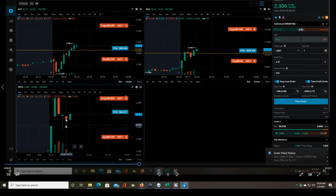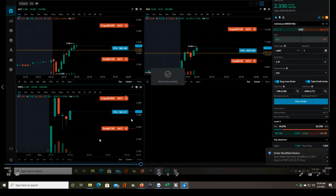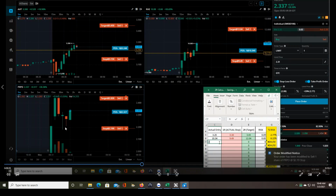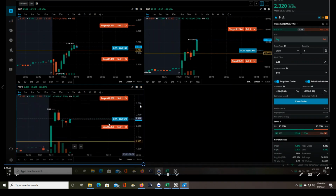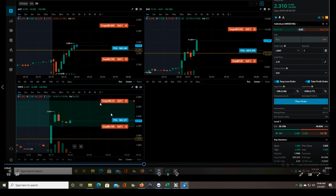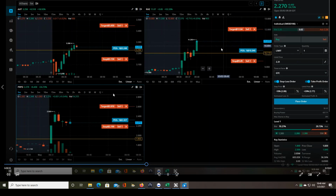So here's PRPO. I got in basically where I wanted to for the break of that candle. And then I moved my stop loss to 219. So just like, I think, 2 cents lower than the bottom of this candle. Again, just because it makes sense. 220 might be a kind of psychological support level that this bounces off of. So again, use the 2-hour calculator there. I've got my profit target in place. So right now I've got 3 trades going. It's about 9:39, and everything is kind of set up.